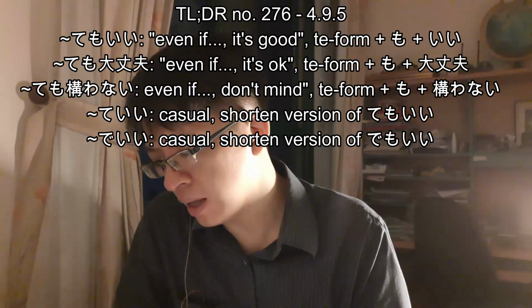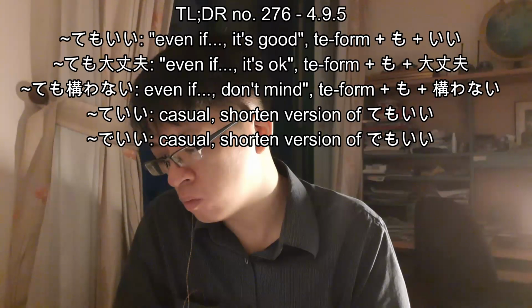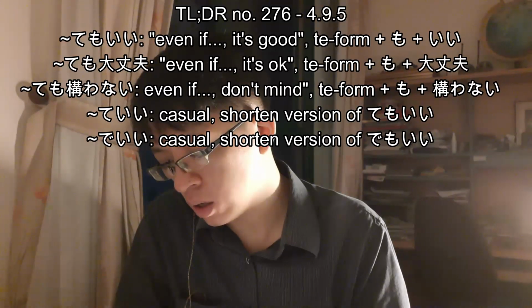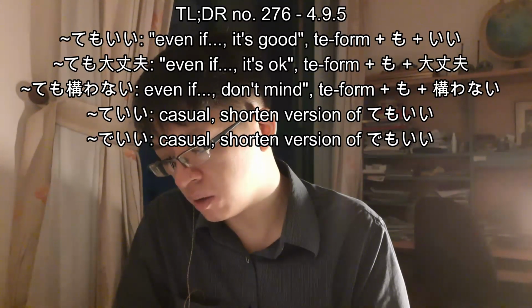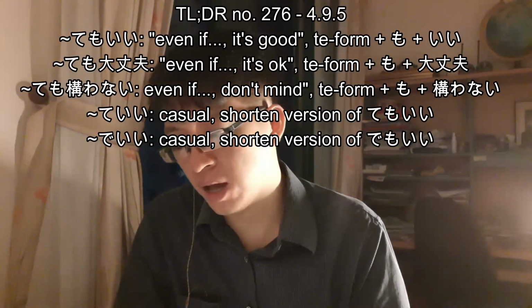Example, tabete mo ii yo. You can go ahead and eat it all. Even if you eat it all, it's okay, it's good. And even if you drink and eat it all, I don't mind. So it's okay to go ahead and do that.